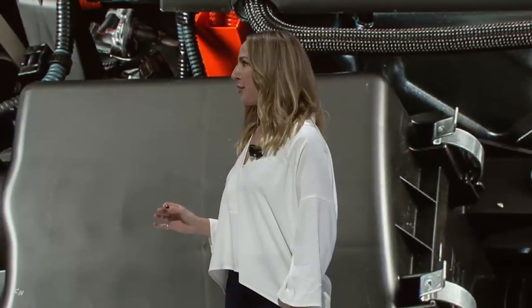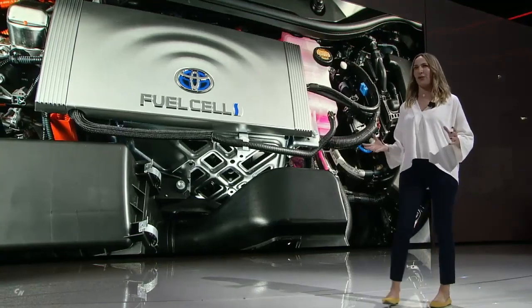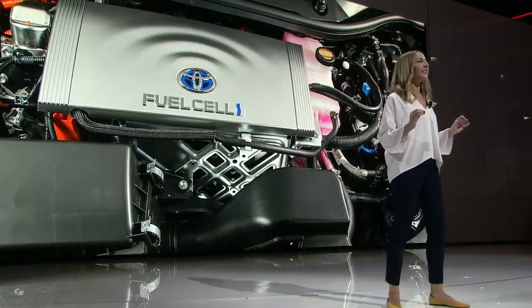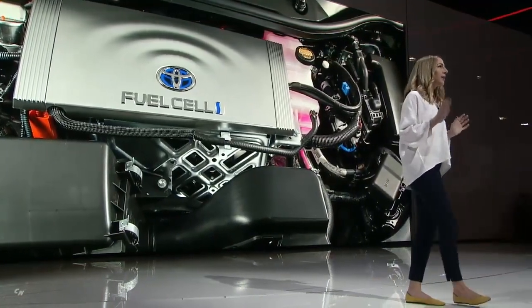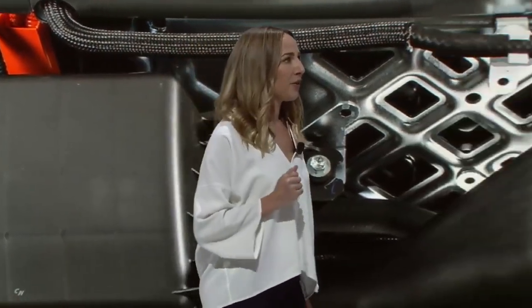We are committed to fuel cell electric vehicles as an elegantly sustainable powertrain because it's a clean, scalable platform that can meet a broad range of mobility needs with zero emissions. In fact, I believe that hydrogen-powered FCEVs will one day be as common as our hybrids.